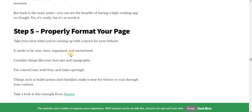Now the fifth thing you need to do is properly format your page. This is very necessary. You have to take your time and work on formatting your page. Your page needs to be very clear, well organized, and of course very neat as well. So you have to consider things like your font size, the typography, and of course use colored text, bold font and italics where they are necessary. Things such as bullet points and checklists make it easy for visitors to navigate through your content and find what they are looking for.